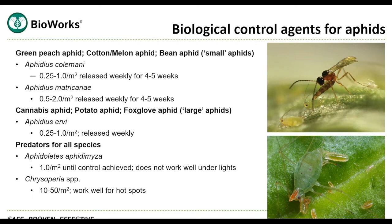So if we divide the aphid pests into small aphids, green peach, cotton, bean aphids, and large aphids, foxglove aphid, potato aphid, cannabis aphid, for example, then there are different Aphidius species which are needed for these different aphid pests. Predators are a little bit more agnostic in what they'll eat, and these are more generalist predators, Aphidoletes, for example, and Chrysoperla or lacewing larvae. They can really do an excellent job of cleaning up infestations.